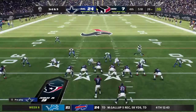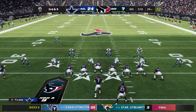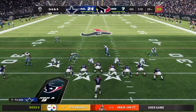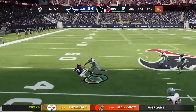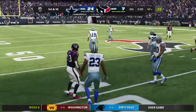Just 1 for 3 thus far. This is 3rd and 9. Looking to throw, Garoppolo. Cooks on the quick slant. And they get him down, but not before he takes it across the 40-yard line.